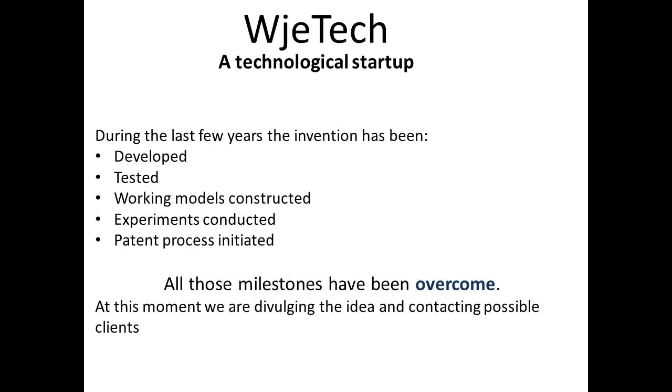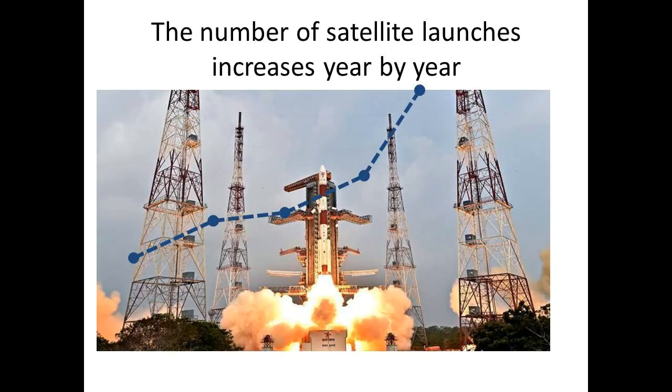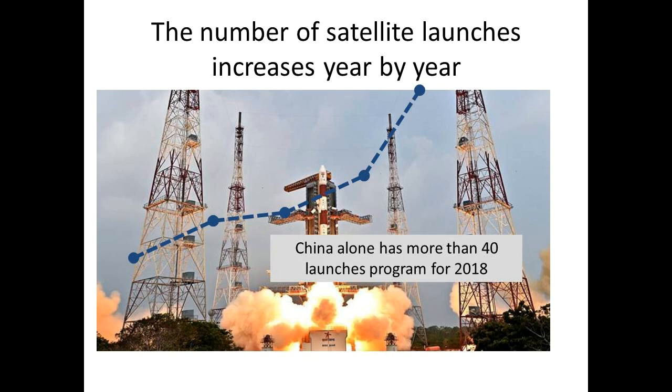Through the years, the invention has been developed, tested, models constructed, careful experiments, patents pending. Those milestones have been reached. We are now at the stage where we are contacting possible clients. In this first stage, we are contacting clients that build and maintain artificial satellites.